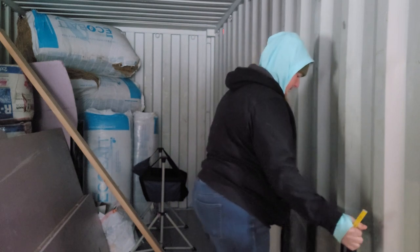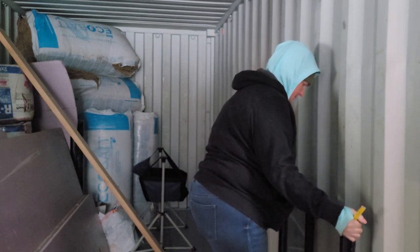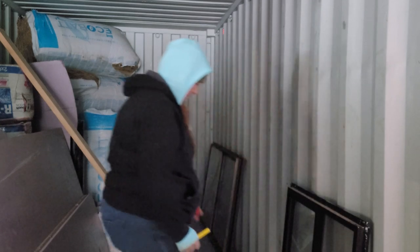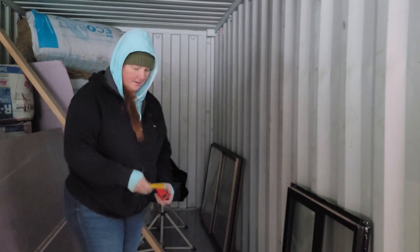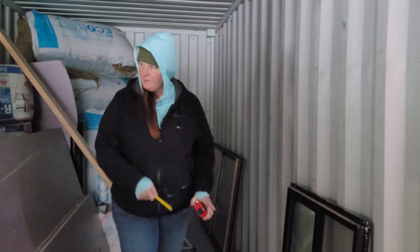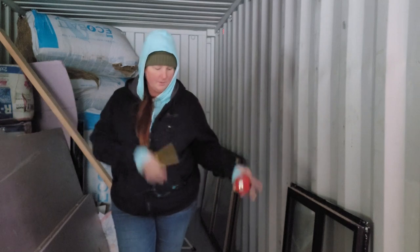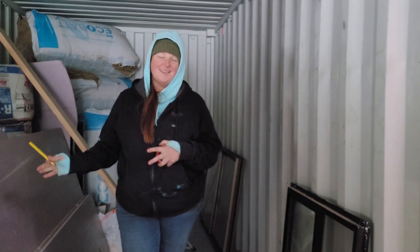So this is about center right there. And then the sink will be here. And then I really feel like we're gonna have a composting toilet that can mainly be in the shower area and then can be picked up and moved when anybody showers. So we're still rustic.